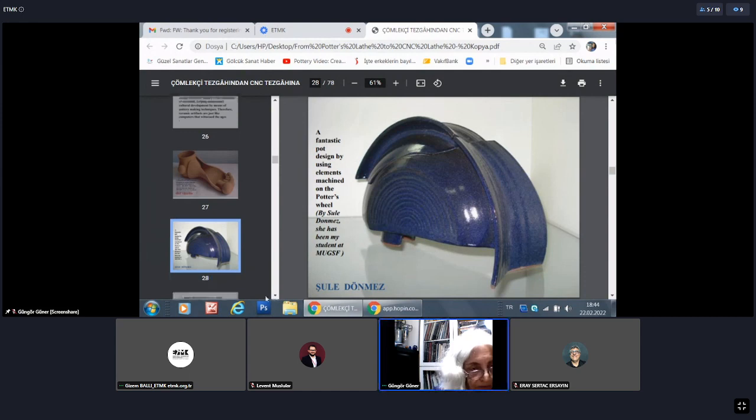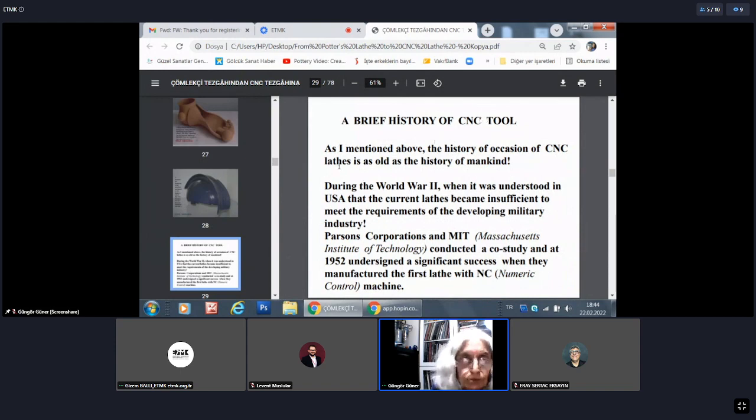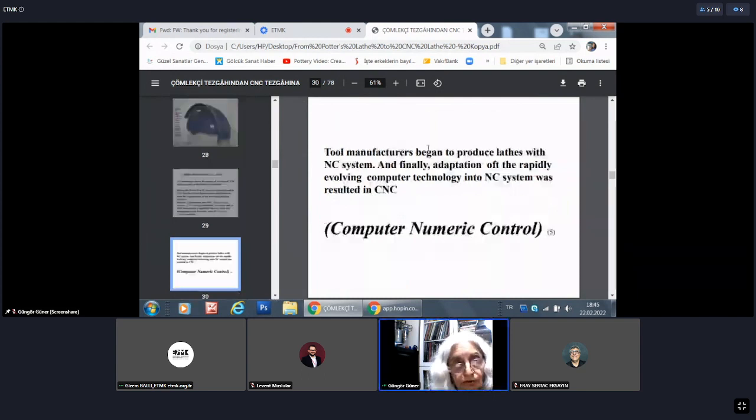A beautiful story of the CNC tool. As I mentioned above, the history of acquiring CNC lathes is as old as the history of mankind. During World War II, when it was understood in the US that the current lathes had become insufficient to meet the requirements of the developing military industry, Parsons Corporation met Massachusetts Institute of Technology and conducted a study, and in 1952 they achieved a significant success when they manufactured the first lathe with a numeric control machine. Tool manufacturers began to produce lathes with the NC system, and finally the adaptation of rapidly evolving computer technology into the system resulted in CNC, computer numeric control.